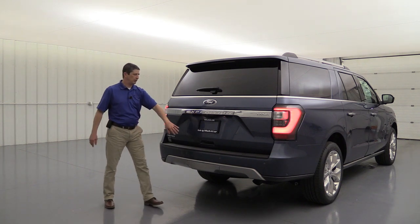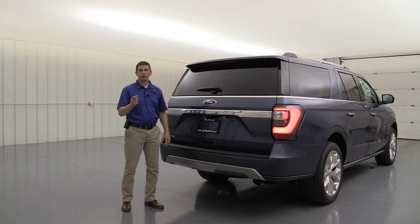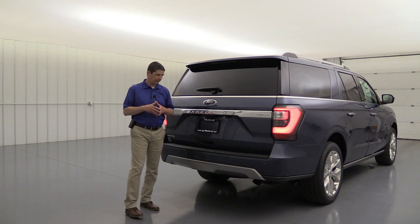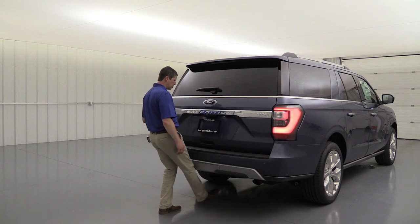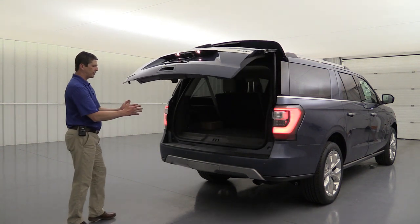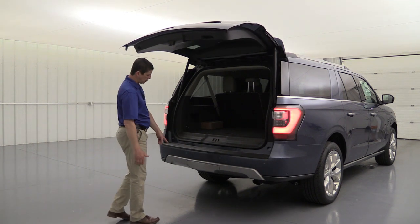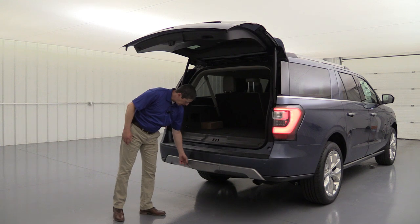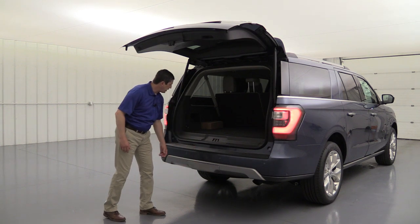You can use the button under here if it's unlocked. You can also use your remote to open it, or you can use your foot. It does have hands-free foot-activated liftgate. So let me show you how that works. Just go a little to the left or the right of the hitch, and it's going to go ahead and open up. Now, the hitch isn't very big. It's about that wide, so what I do is I go about where this opening is for the cover. I go right to the left or to the right of that, and it's going to open up just fine.